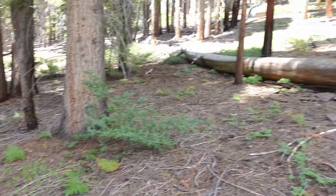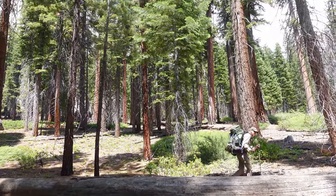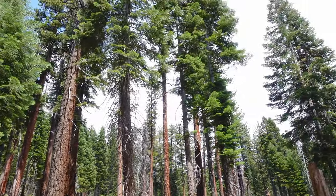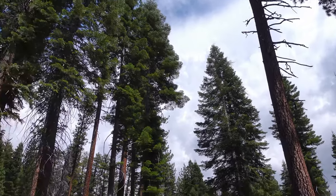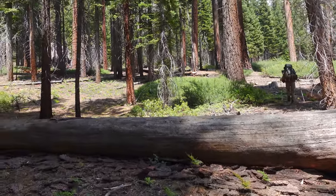We're going off the trail, into the woods, up a steep, steep hill. And, oh, by the way, there's a storm coming. Good times. All right, let's climb this hill.